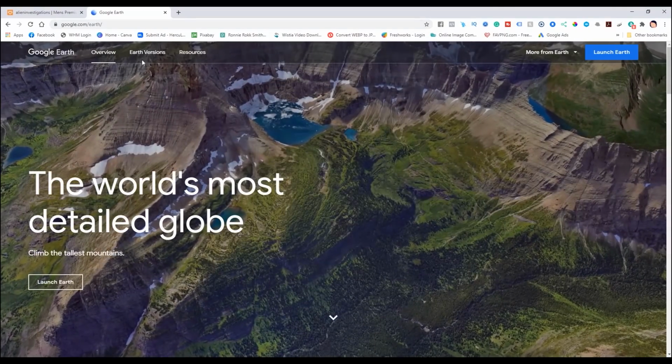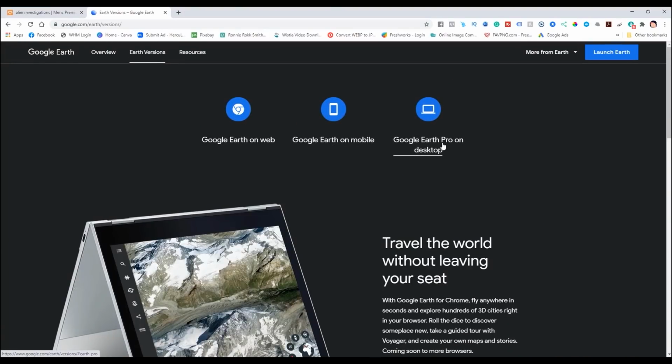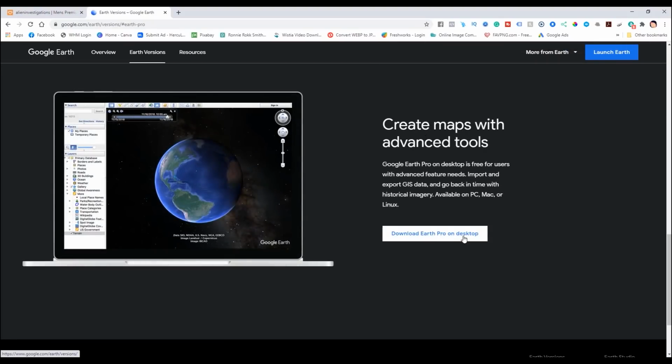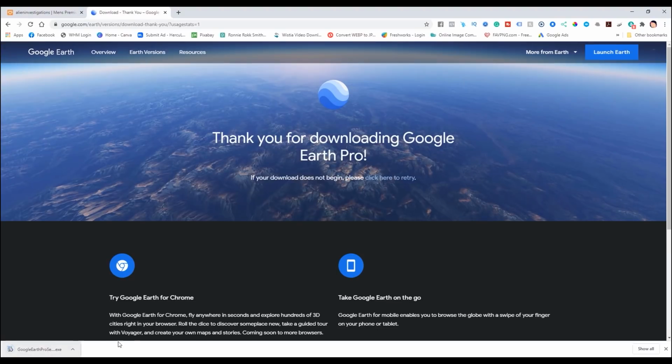Next thing you need to do is click on Earth versions. Okay, once you get to this screen, you want to come here to Google Earth Pro on desktop. It's all free, guys. Don't worry about it. And download Earth Pro on desktop. Okay, download that and install it. Okay, just choose accept and download. And there it goes. It's going to download it.